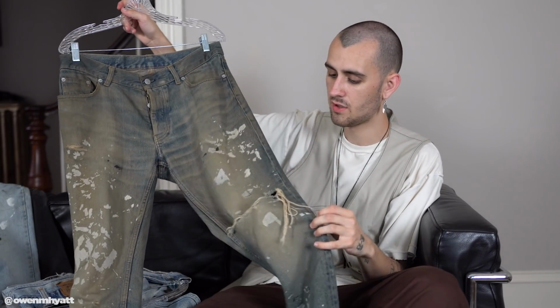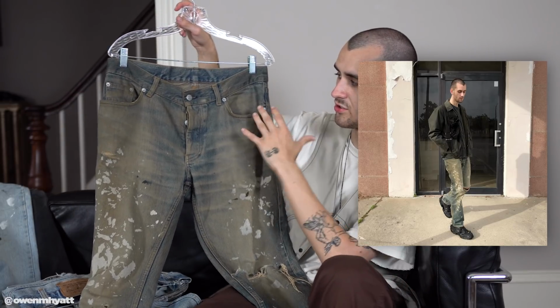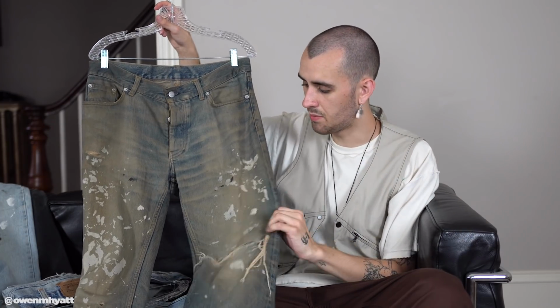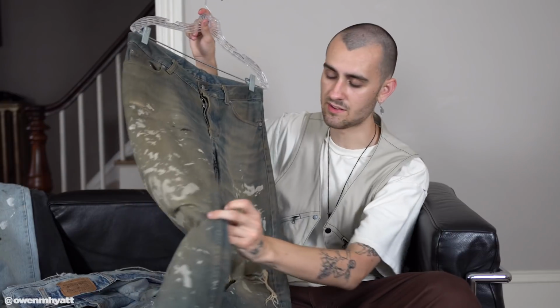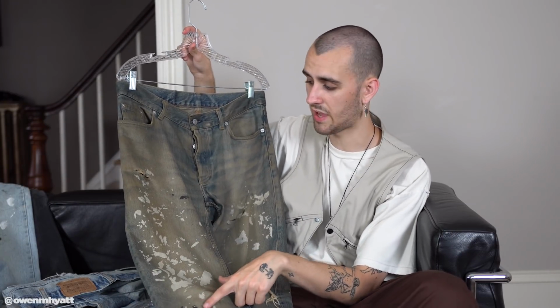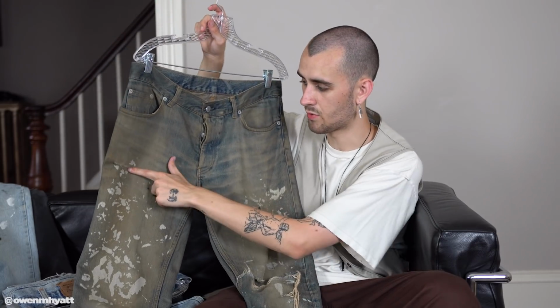This pair right here is a Helmut Lang painter jean from, I believe, autumn winter 98, 99. And I love the wash in this pair. Normally you see these jeans in a darker wash, but I don't know how this pair got to this fade, but it has a nice sandy color to it. I love it so much. Then it has that classic paint splatter pattern going down both legs. It's a white paint with subtle hits of black paint, which looks nice. Very similar distressing to the other pair actually. It has one big left knee rip and then a smaller rip on the thigh area.